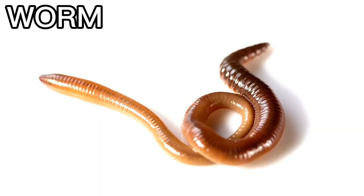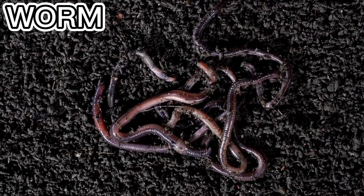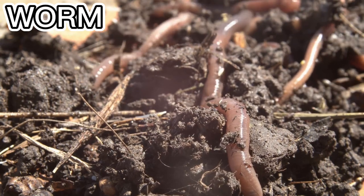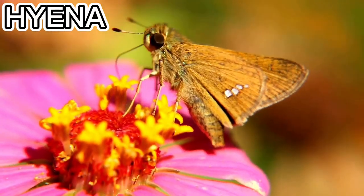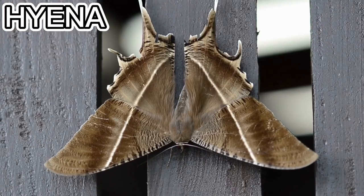Worm. W, w, worm. Worms love to be in the dirt and the soil. They are so good for the earth. Moth. M, m. Moths look a lot like butterflies.